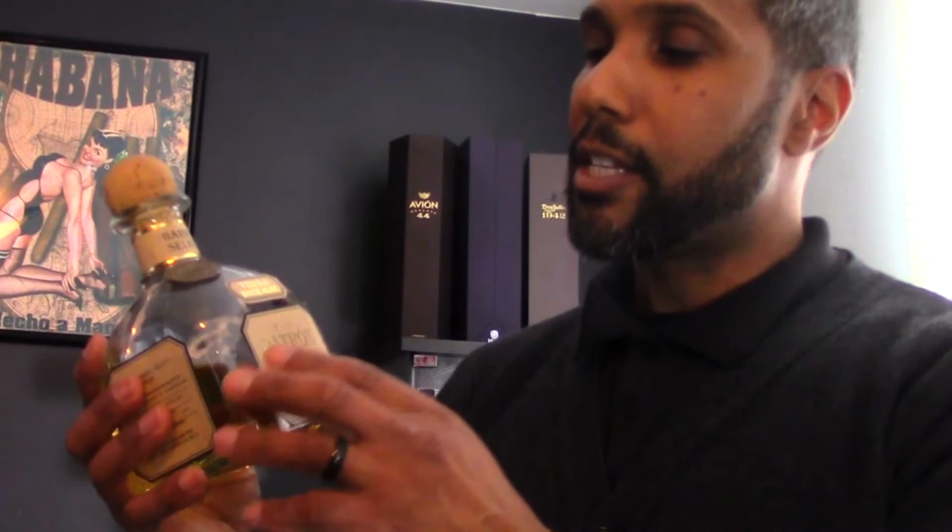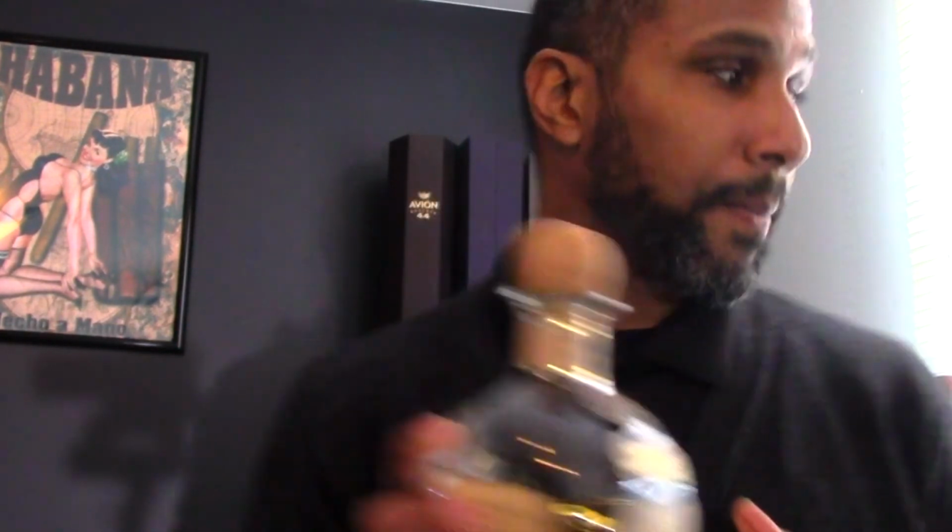Oh, wait a minute. I do have an extra añejo. This is the Patron extra añejo. This is a special one that was made for my local liquor store, and they got me to buy it. I won't buy this again. Not because it isn't very good for what it is. I don't like añejos. I like extra añejos. It needs to be extra añejo.